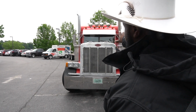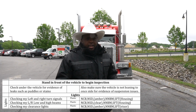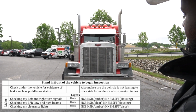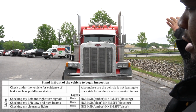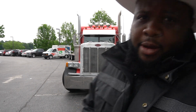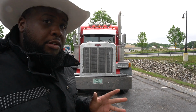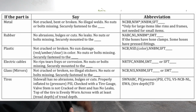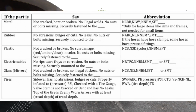So my marker lights. Those are your marker lights, okay? So remember the abbreviation. I would say my marker lights are not cracked, bent, or broken. They're properly mounted. They're amber in color, okay? And you can say some other stuff like securely fastened to the tractor. Say as much as possible, but also use the key words. This is a lingo that you have to learn. Not cracked, bent, or broken, properly mounted and secured, and it's amber in color.